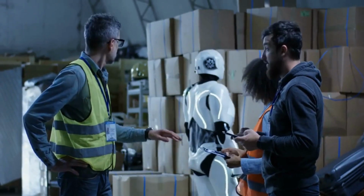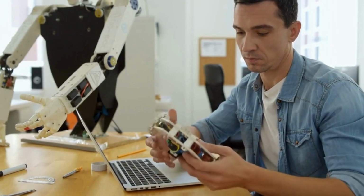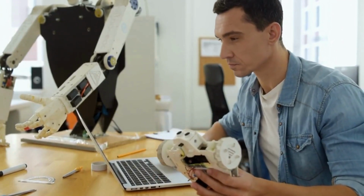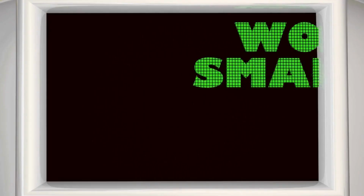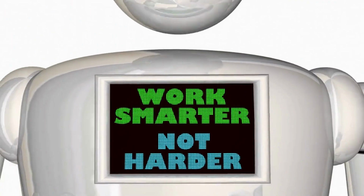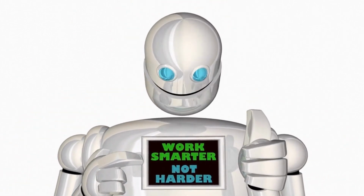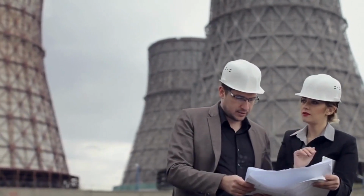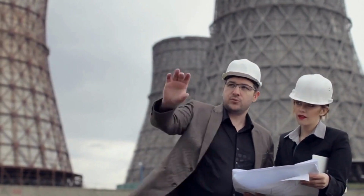Robots are being used more and more in construction. In fact, construction robots have been developed to perform a variety of tasks, such as bricklaying, painting, welding, and even demolition. These robots can perform tasks more quickly, accurately, and safely than human workers in some cases. Additionally, robots can work continuously without getting tired, which means they can complete tasks more quickly than human workers.